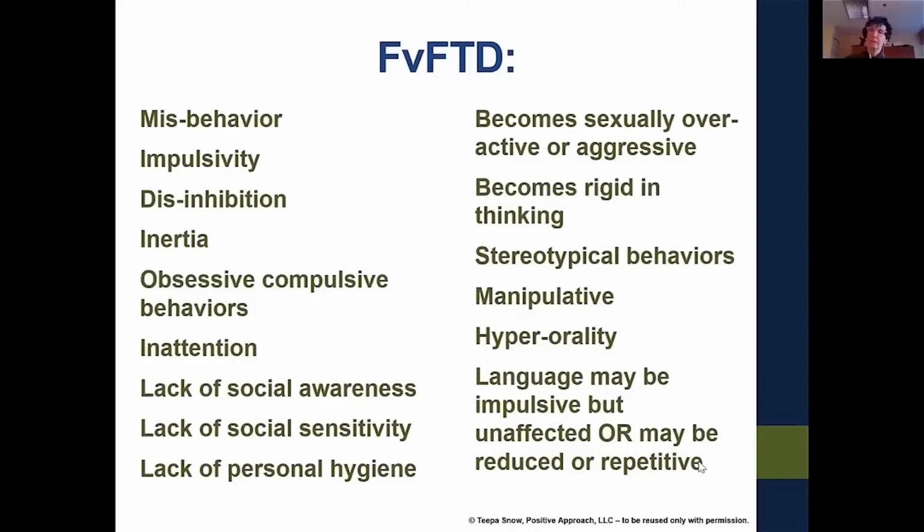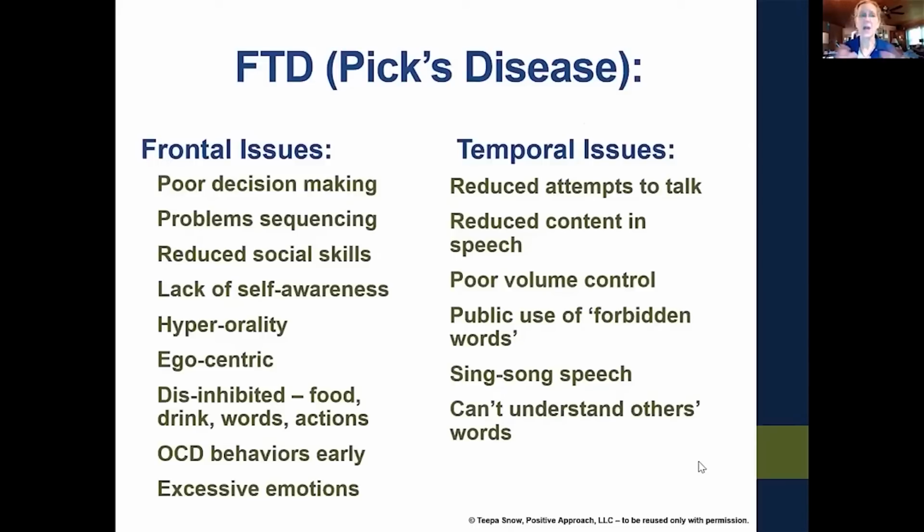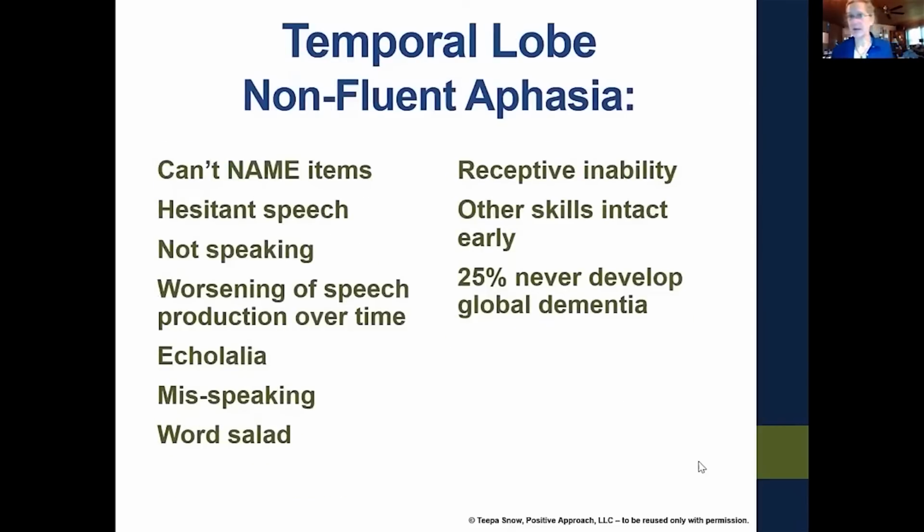So are you thinking it's this one? No. Okay, then we have Pick's disease. Pick's is a combination of frontal and temporal: poor decision-making, problems with sequencing, reduced social skills, lack of self-awareness, hyperorality, egocentric, disinhibited, OCD, excessive emotions, combined with reduced attempts to talk, reduced content in speech, poor volume control, public use of forbidden words, sing-song speech, and can't understand others' words. In moments, someone who has Pick's disease looks like they have Tourette's. Is that one? Did I do that one?